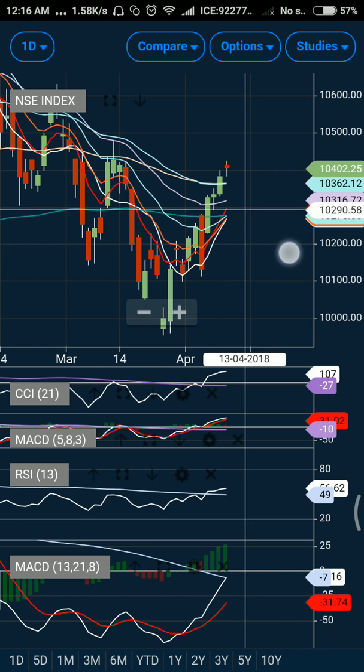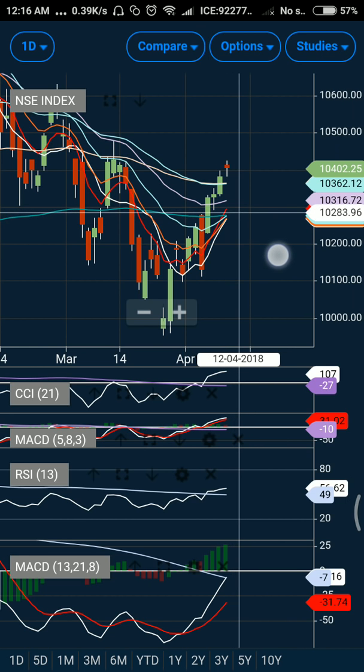So what I feel is, if the market trades below the suggested level, you can definitely try and go short. Analyzing the previous price points, the final down move you can expect in this kind of trade is 10,300, and most likely the market should receive support near the 10,300 level.